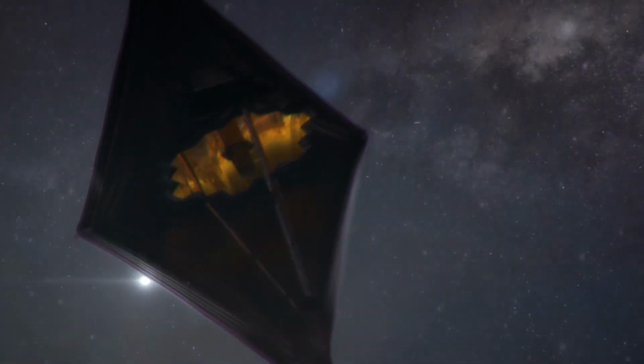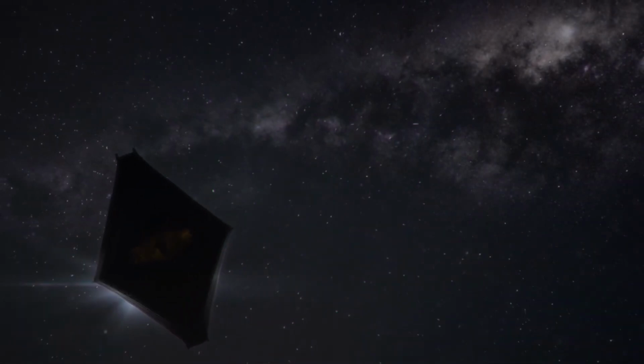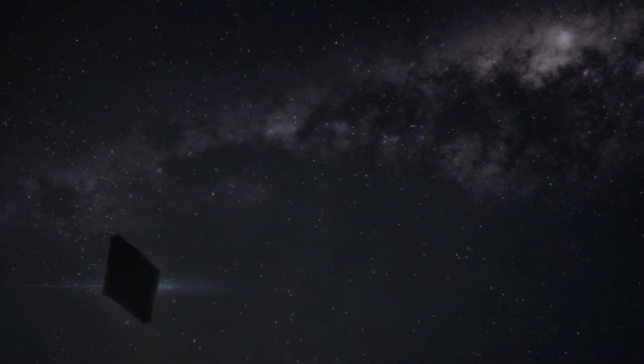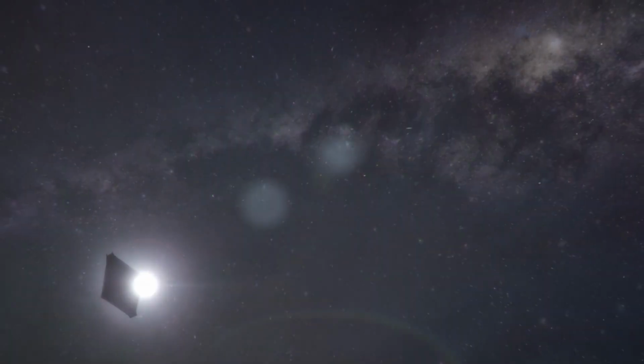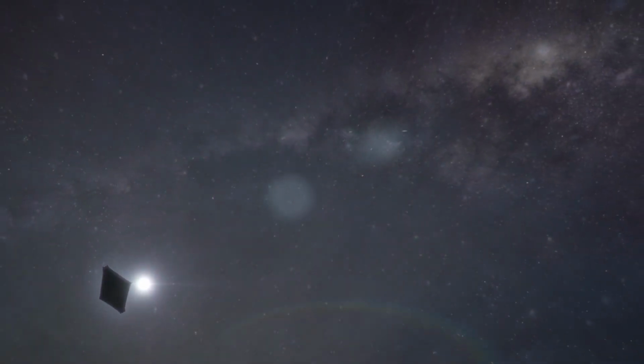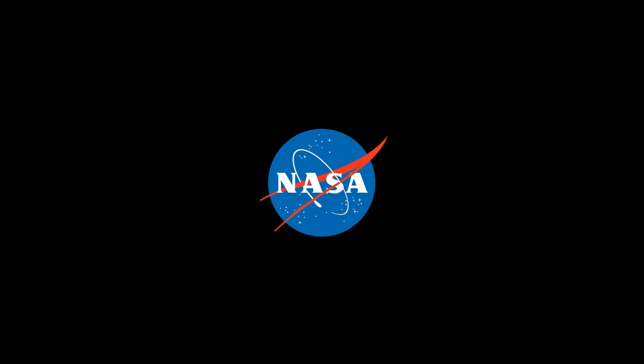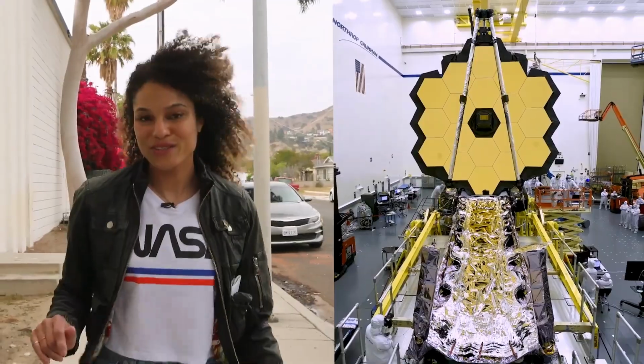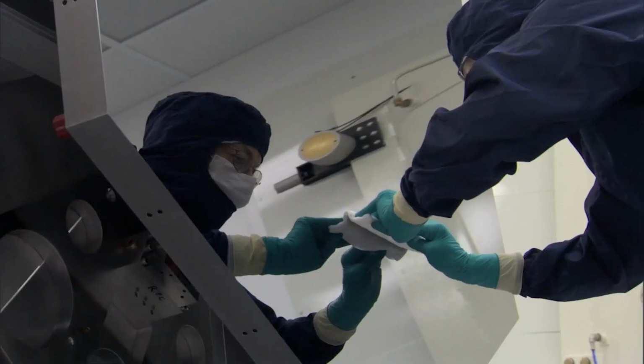But what is even more poetic, we're using an element forged in the death of stars to investigate the dawn of our universe. When you look at NASA's James Webb Space Telescope, you can't help but see the huge gold mirrors. But that gold is really only on the surface. The rest of the mirrors are made out of a metal called beryllium.